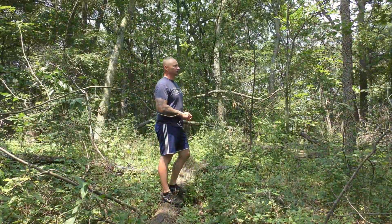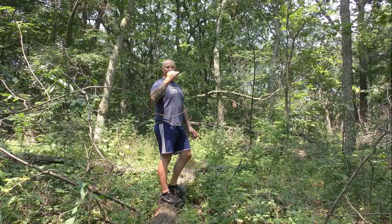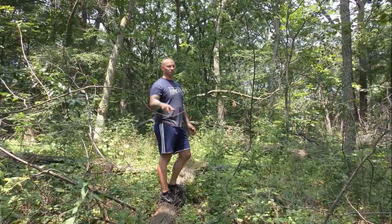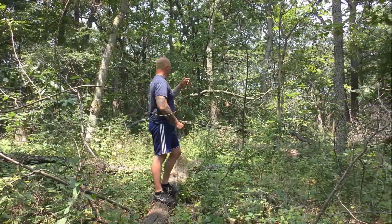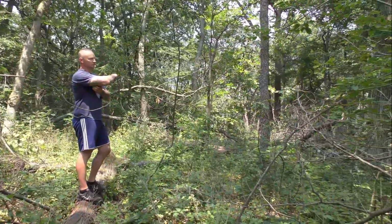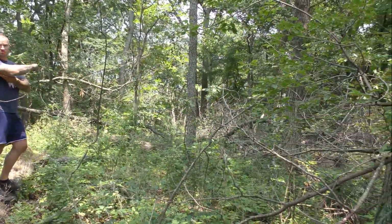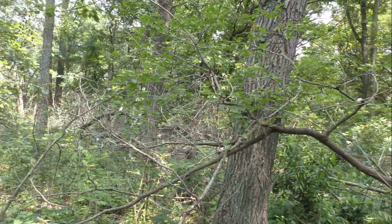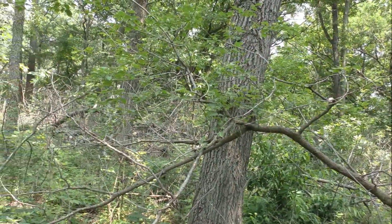So we're up here now. This is now the ridge coming up from where we just put in that mock scrape and cleaned up the main bottom trail. You can see we did a lot of hinge cutting, a lot of ring cutting on some other trees for the future. Really open this canopy up. You can see we have sunlight that actually comes down here now. It's going to grow this up thick.